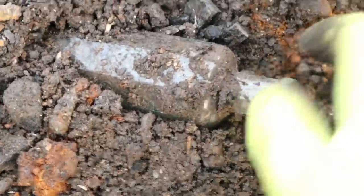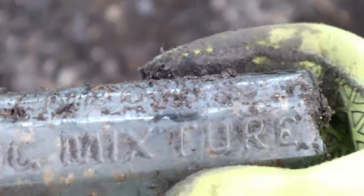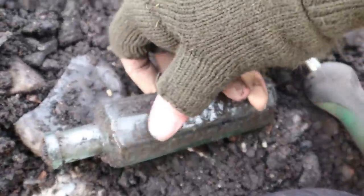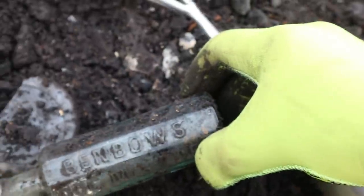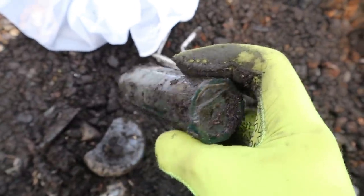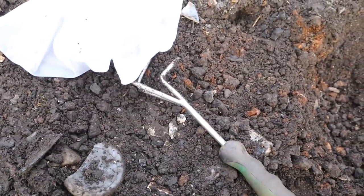Okay, so I've just uncovered this bottle and I want to see if it's, oh, is that hexagonal, octagonal? Oh, it's got words on it. What do they say? Let's see. Dog mixture. What? That's weird. What else does it say? Benbow's dog mixture. Well, I've never seen one of those before. That's cool. It's chipped on the bottom, but it's not all the way through. But that's really interesting.